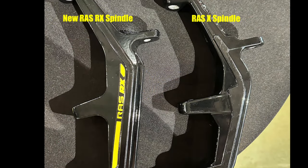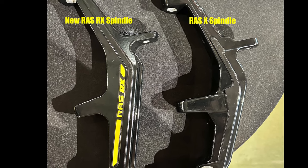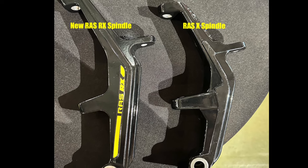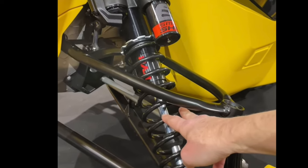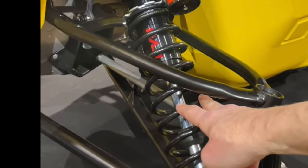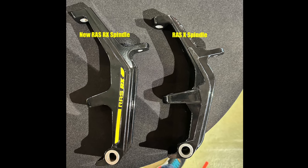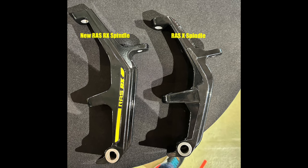The biggest thing that I see that I like, at least so far, is we've got a taller front spindle called the Raz RX. And there's also some revised geometry, I believe, with both the upper and lower control arm, which is nice. Skidoo's always working on the front end, and it's going to be interesting to see how this new front end geometry and taller spindle change things as far as the front end feel.